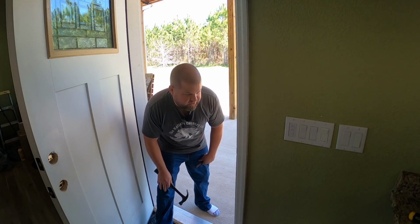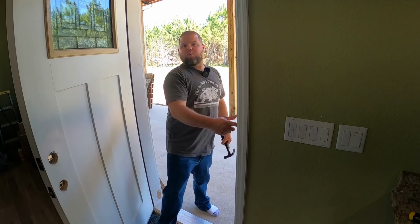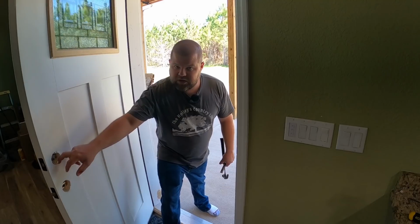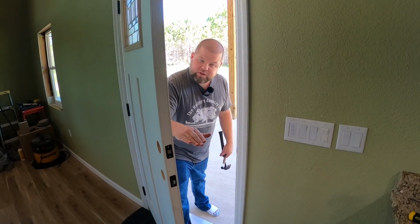Well, I'm disappointed to say that the deadbolt hole that was routed out into the side of the door here doesn't even remotely line up to where the hole is in the door.